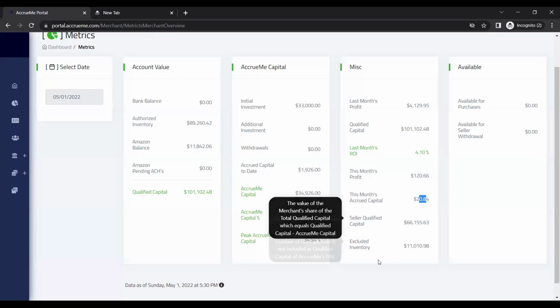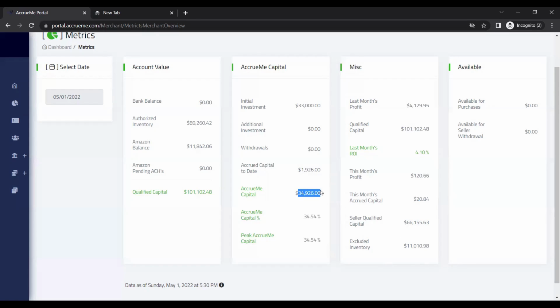AccrueMe is basically just earning a small share of the profit every month. And rather than having to pay that small share of the profit, you can just accrue it and basically add it to AccrueMe's balance and increase AccrueMe's balance here. And then you pay AccrueMe whenever it makes sense for you, either partially or in full, whatever makes sense for your business.